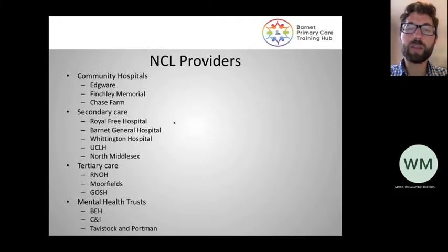I mentioned also about the providers who are responsible for delivering the services, should they be awarded contracts by the commissioners. And there are a range of providers across NCL, ranging from community hospitals to large secondary care hospitals with A&E departments. Tertiary services are also commissioned by NCL, for example, specialist orthopedics services at Stanmore, Moorfields Eye Hospital, and paediatrics at Great Ormond Street, and the Mental Health Trust as well.